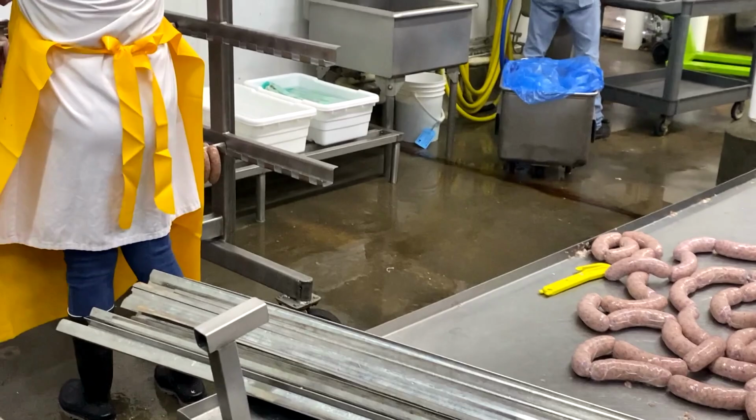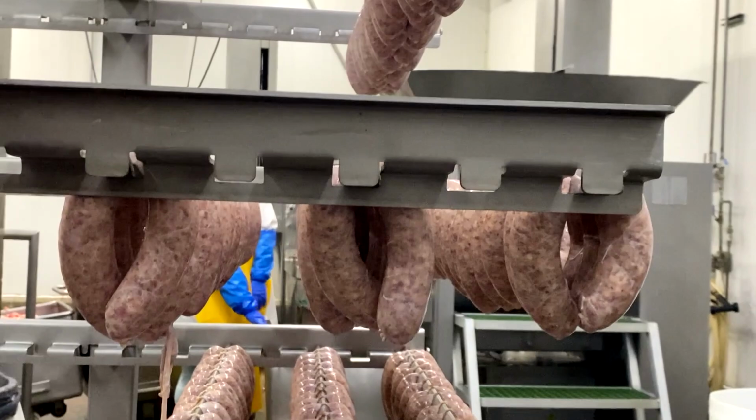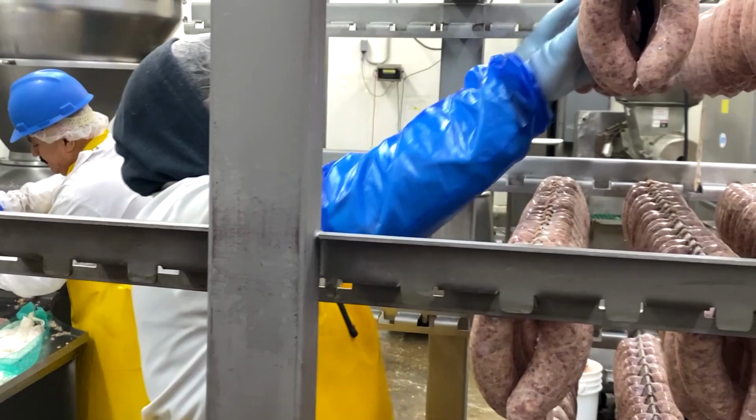We hang it on sticks, we place the sticks on the rack, and then the rack goes into the smokehouse where we smoke it with our oak wood chips for up to 3 hours. And then this sausage is destined for either one of our butcher shops at one of our stores or to our grocery store shelf. Next, let's go back and look at the smokehouse.